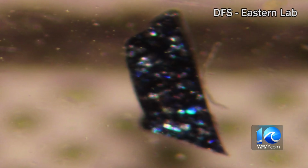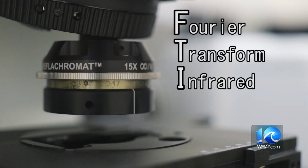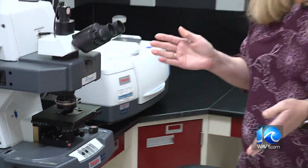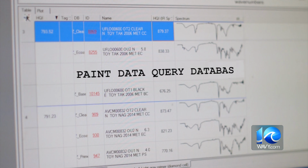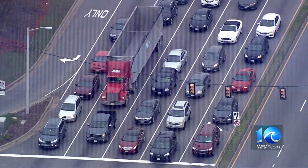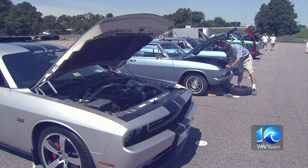If a particle is found, it's recorded under a microscope and then an FTIR, or Fourier transform infrared spectrometer. It sees how each of those layers of paint, because we're going to analyze them individually, is going to absorb infrared light. And as it absorbs light, it gives us information about the chemicals or the compounds that compose each of those layers. The waveform the paint particle generates is entered into the PDQ, or Paint Data Query database. The database contains paint composition information on more than 25,000 vehicles, going as far back as the 1960s. There's paint samples in the database that go back to the 1960s, but it's most populated from 1990 forward.